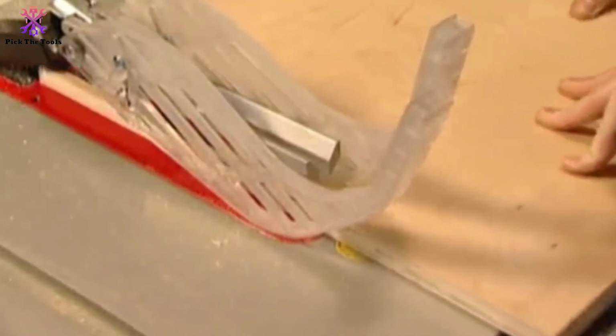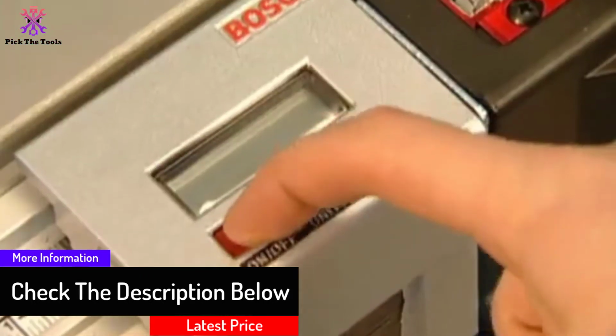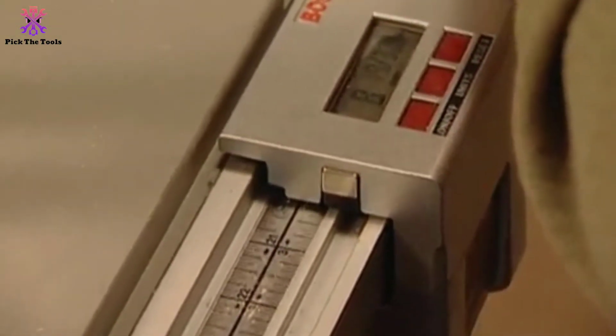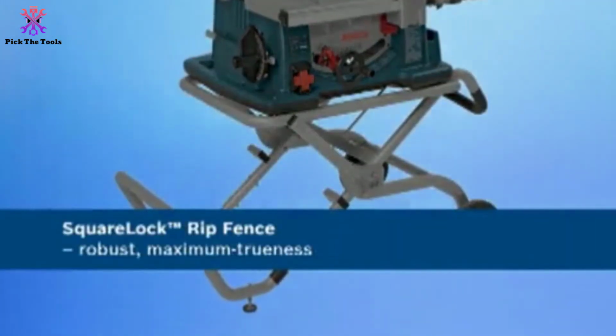All the accessories that come with the table saw can be removed easily and stored under the tabletop. Each accessory has a good storage space under the tabletop specifically designed for it. So, you don't have to keep the accessories somewhere else and risk misplacing or losing them entirely. Although Bosch could certainly do better with the instruction manual that comes with it, setup is quite straightforward and easy.